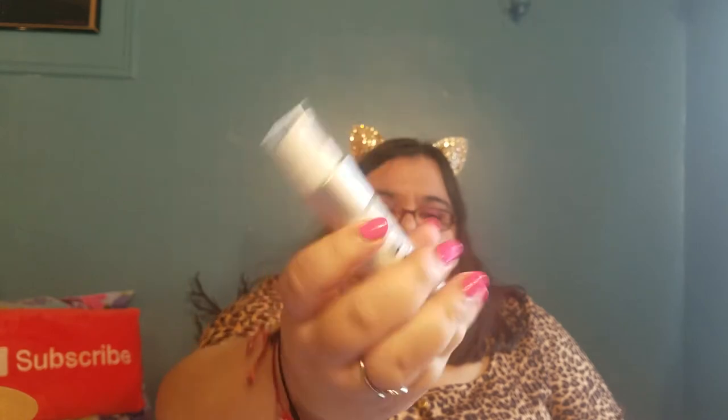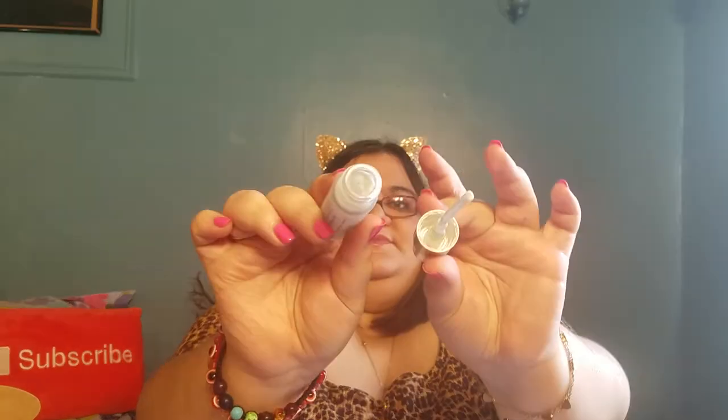Here's what the bottle looks like. Same thing again. Lightweight, mineral-rich, matte moisturizer provides protection against the environmental stressors. Use morning and night. Cruelty-free, vegan. Has a scent. Like an almost limey scent. There you go. Not bad.